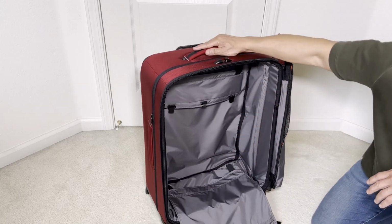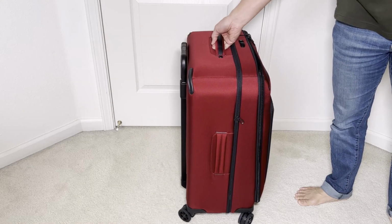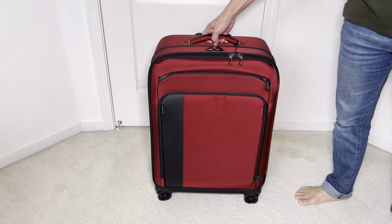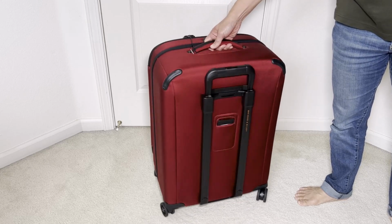A great feature of this suitcase is its 360-degree spinner wheels, which provide effortless maneuverability and smooth rolling on any surface. You can glide through crowded airports, busy streets, and narrow corridors with ease and confidence. No more struggling with awkward angles and heavy lifting.